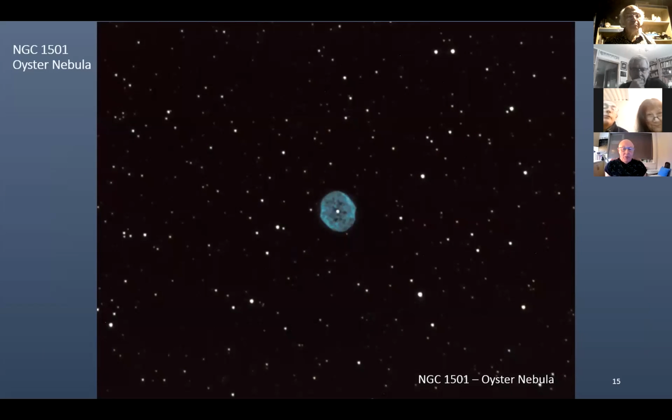Now, my favourite subjects are planetary nebula, as well as that sort of dark cloud molecular stuff, which I'll show you later. The Oyster Nebula in Camelopardalis, again discovered by Herschel. He clearly got more observing in than I do. It's a lovely little object showing lots of fine structure.